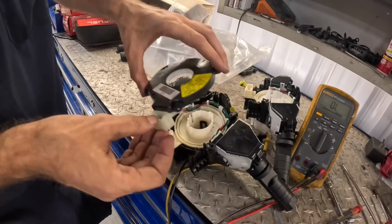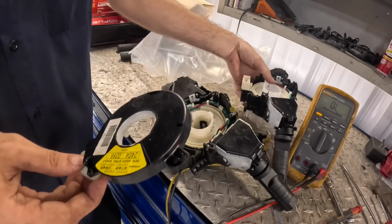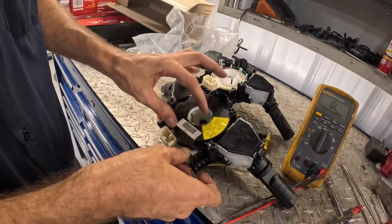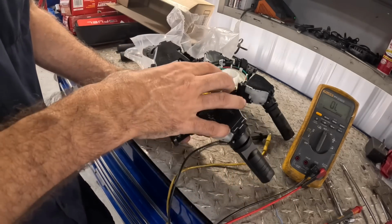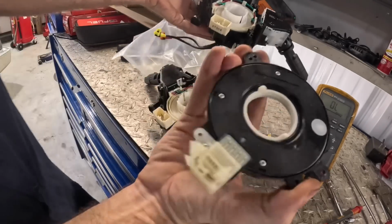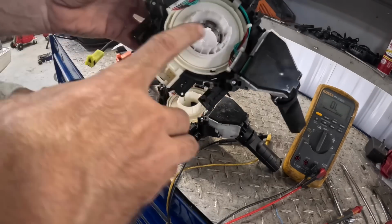Yeah, let's take this guy out. Okay. I need to clock this properly. I think it goes... I rotated it some ever so slightly. I think that's how she's gonna go. Which means these tabs here have been rotated, so those are gonna slide into these notches here.